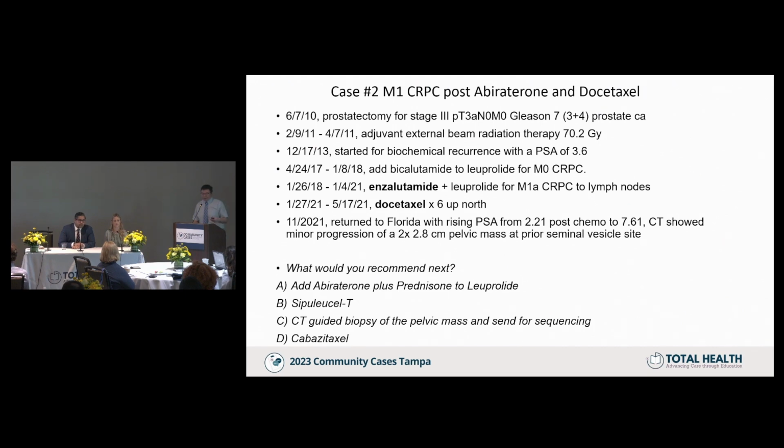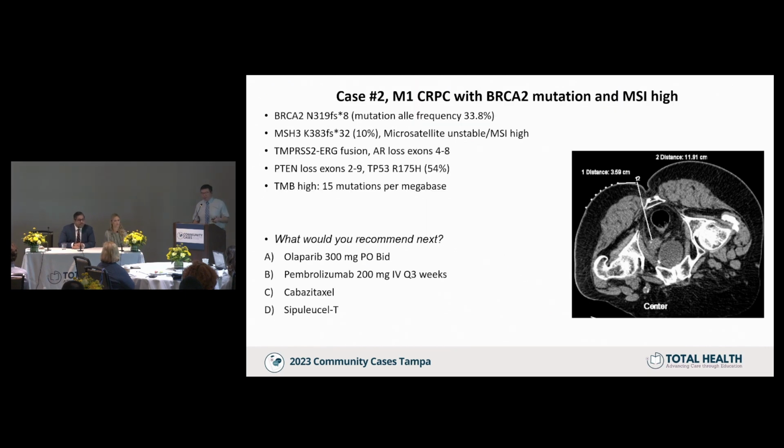This case is a little bit unique. The cancer is much more aggressive than we initially thought. This is a picture of a CT-guided biopsy. He's lying on his abdomen, the needle going from the back, the bottom area, to reach that pelvic mass. This kind of molecular profiling, you probably see in less than 1% of prostate cancer. He has both a BRCA2 frame-shift mutation, basically loss of function of BRCA2, and also an MSH3 loss-of-function frame-shift mutation.